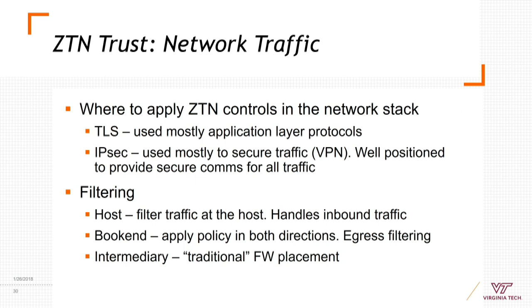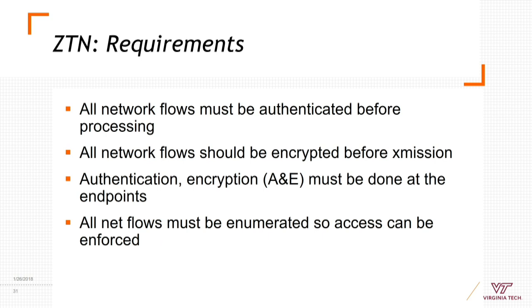So where do we do it? Well, TLS, IPsec, you know, filtering. You want to start at the host and handle inbound traffic. Default, it's deny all on most host-based firewalls on the Windows side and the Mac side. So that takes care of your external traffic. Whatever you install on those machines can modify your host-based firewalls. You do that. But you also want to look at egress filtering, the traditional thing to prevent packet spoofing. Again, you assume that the network is hostile. And so net flows, you want to authenticate those before processing. You want to make sure that you have some type of encryption.